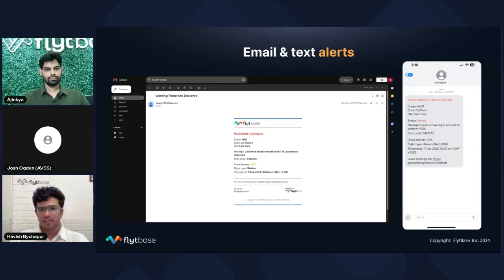If such a situation happens where a parachute is deployed, then how would you draw the attention of a person who is not on the dashboard? For that, we have things like operational notifications, where you would immediately get an email. You would also get an SMS in case you're in an internet-denied environment, which will tell you which drone is facing this issue and that the parachute has deployed. And now they need to get on the dashboard, find the location, like it was shown in the previous slide, and then get to the place to recover the drone.